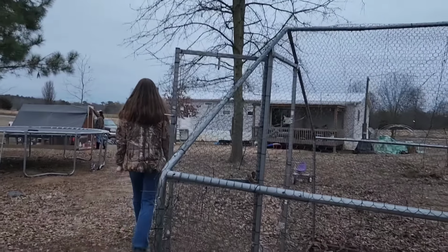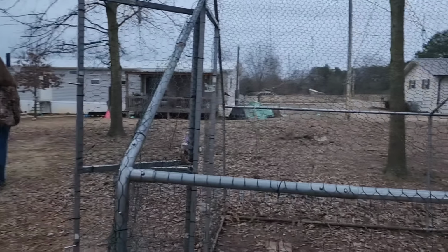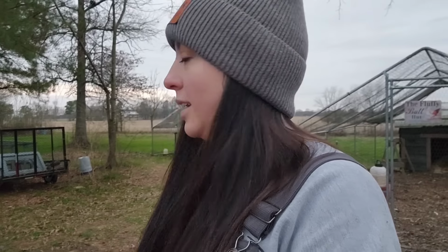Probably get that food bucket out of there and let them follow it up here. So they're going to a new place. Sun is setting quickly. The color out here is starting to change. Start to look a little golden, aren't we?